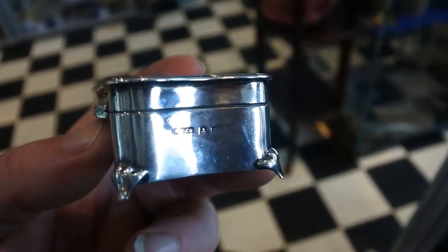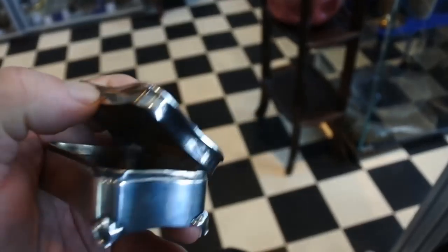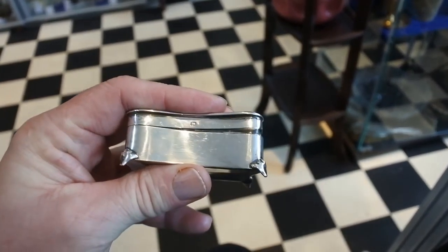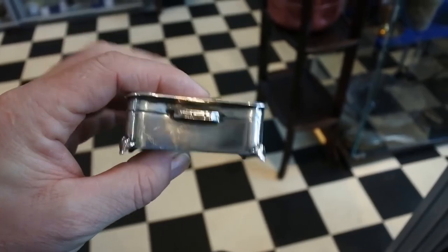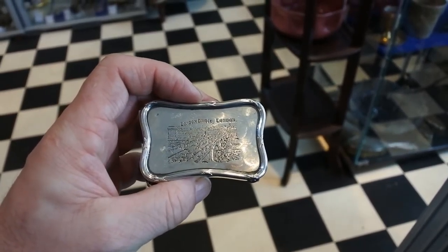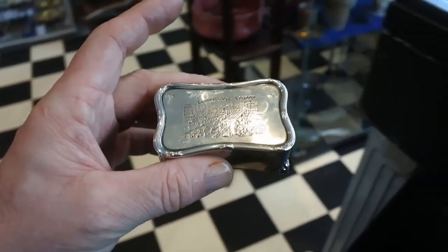And a full set of Birmingham hallmarks there. What a beautiful, beautiful box. Lovely condition to it. Real nice tight close. Beautiful. Solid silver. Now, I paid £45 for this, but I can assure you this is going up for £145 with a London Bridge engraving.